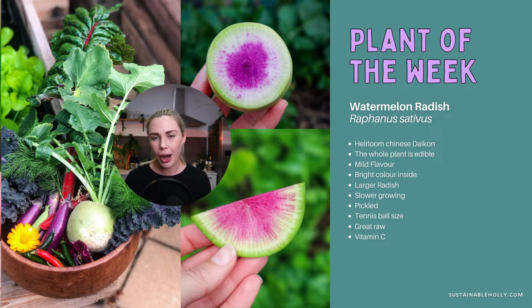Sometimes it's not quite as bright and vibrant. Sometimes the color goes right to the edges. So the longer you let it mature, the more color it's going to get. And I actually harvested some in my previous video. They just don't look very exciting from the outside. They're just white, kind of drab. They look like nothing special. But yeah, cutting them open, and I actually cut this one open before, and look, it's so cool.